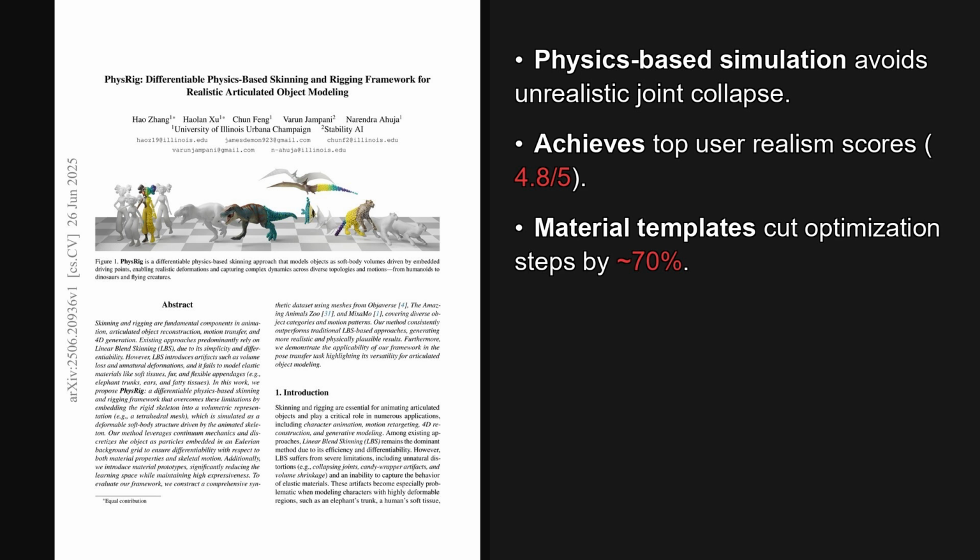I'm Alex, and today we're looking at a paper from the Hugging Face trending list, published on the 26th of June 2025. This paper, out just 2 days ago, introduces a new animation framework that scored a 4.8 out of 5 for realism in user studies. It's titled PhysRig, Differentiable Physics-Based Skinning and Rigging Framework for Realistic Articulated Object Modeling, and it aims to fix those unnatural candy wrapper effects we often see in animations.